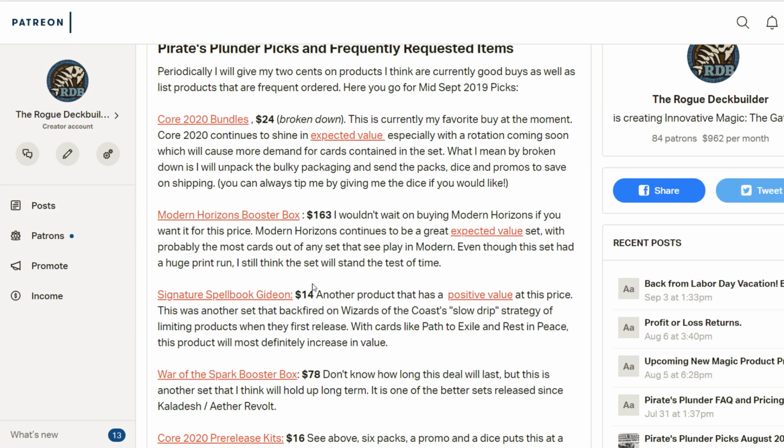But we do know it has been confirmed that they use both printers for Modern Horizons. That's why you get some of the packs in reverse orders, so the rares up front and some with the rares in the back. It's because they use their traditional printer and their specialty printer for this set. So there's a lot of supply out for Modern Horizons, but you are hard-pressed to find a set that has more impact on Modern than Modern Horizons.